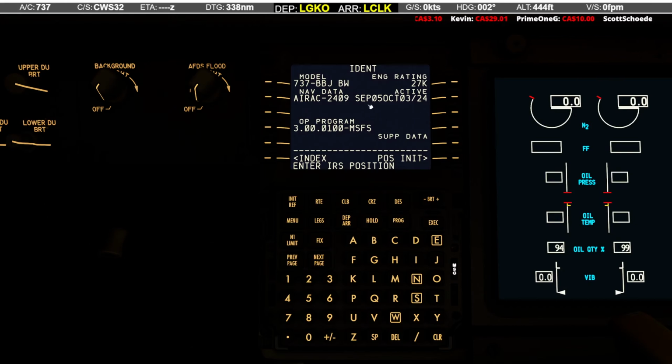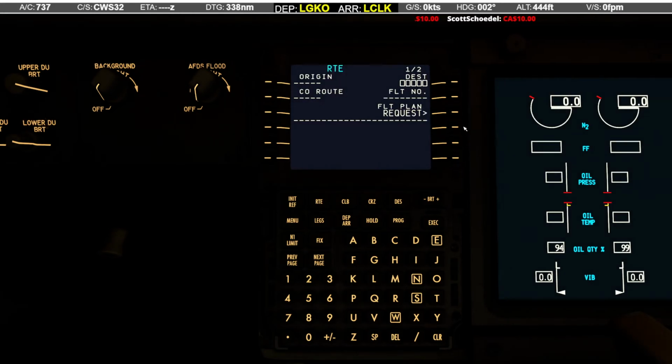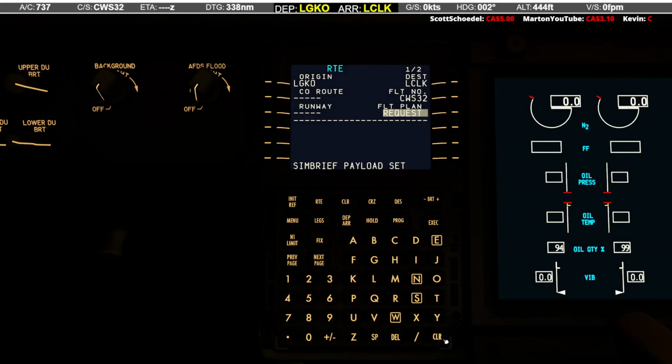All right, so AIRAC data is good to October 3rd. Jet is correct, and we're all set there. We'll come and get our GPS position in. The aircraft now knows where we are. We'll request our flight plan. LGKO, which is Kos, to LCLK, which is Larnaca. We'll request that. We'll set fuel and payload. We'll look, 376 miles. It is all looking good there. So we're going to select that route and we'll bring it in. We'll clear those messages as well.